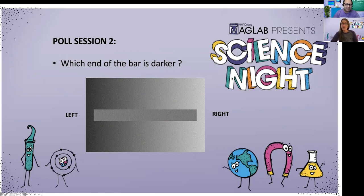I see that some of you are still answering, so let's give everybody a little bit more time here. We're not gonna need much more time. The answers flew in this time. Good job, everybody. All right. So let's look at the results. And I love this. It's perfectly even. Which end of the bar is darker? So we're perfectly divided on this one. So let's check it out.